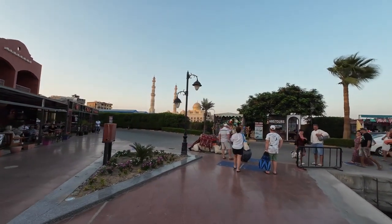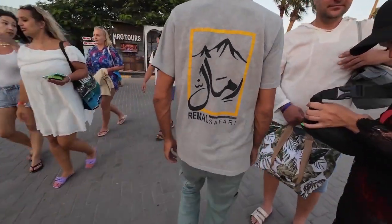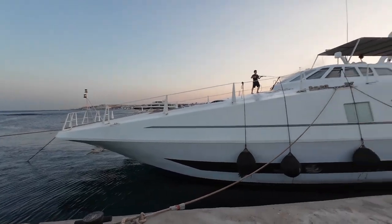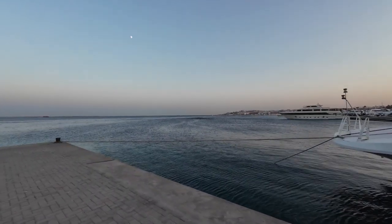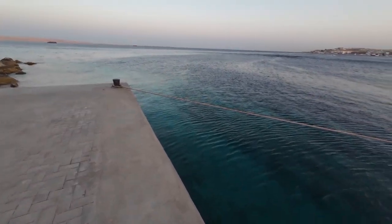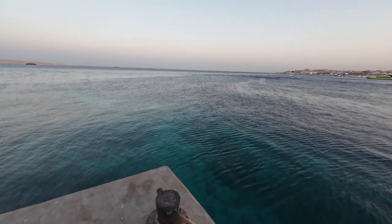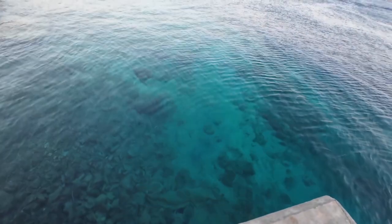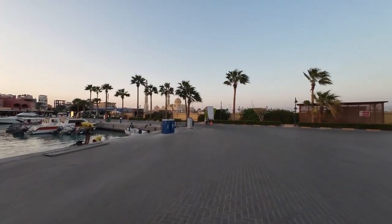Wow, guys, look at that, the mosque is just over there. Beautiful mosque. Look what we've got. From this spot they do scuba diving and other sea activities as well from these boats. Nice. Amazing. Oh, look how clear the water is. Lovely. Beautiful world. It's so clear. Another angle of the mosque. Look how beautiful it looks.